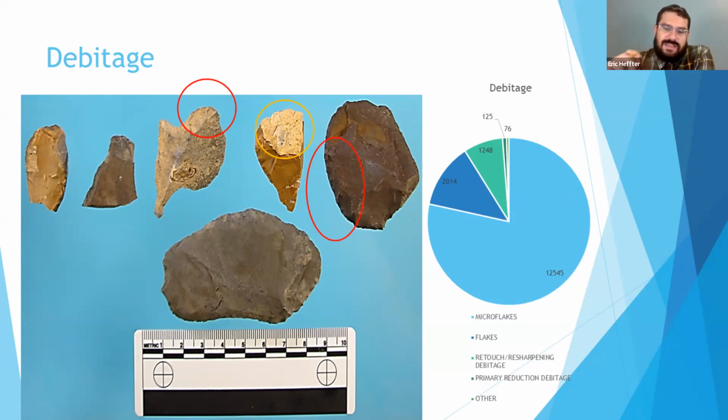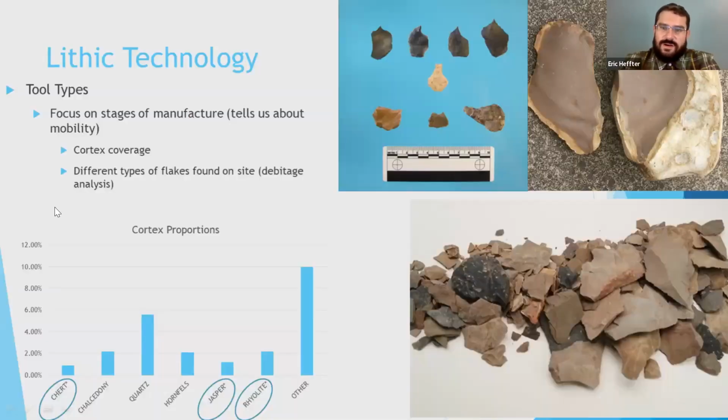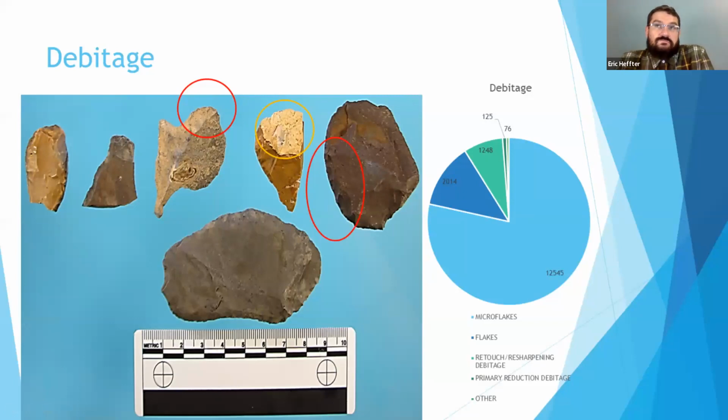But what's most interesting is this thing here called primary reduction debitage. It's just this little piece here. There's, I think, 125 pieces. This is just a fancy term for pieces of stone that have been removed that still have some of this cortex. If you have a lot of these primary reduction pieces in an archaeological site that you're excavating, it means maybe you're at a quarry site or very close to a quarry. People are bringing material from not very far away, and then they're just reducing it there.